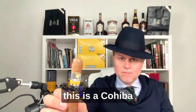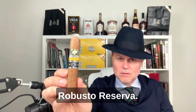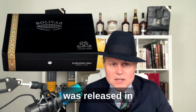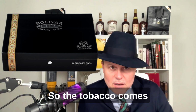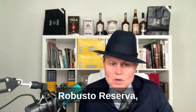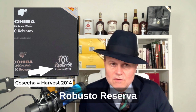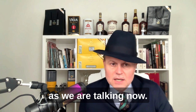This is a Cohiba Robusto Reserva. The Belicosos Finos was released in 2020, and it's a cosecha 2016. So the tobacco comes from 2016, and the Cohiba Robusto Reserva is a cosecha 2014, released in 2018. So the Cohiba Robusto Reserva is 9 years old as we are talking now.